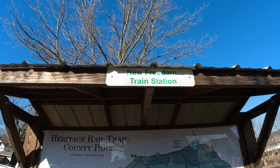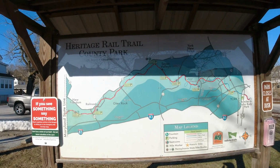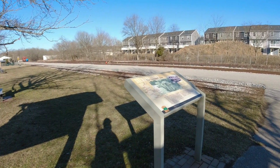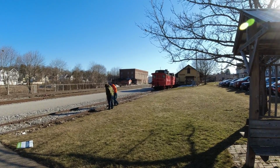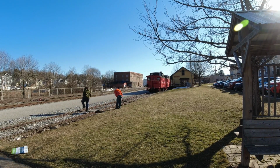So we've arrived at the New Freedom train station. You have a map of the layout here for the rail trail, with some information plaques, but what I want to show you is not so much the rail trail, but the equipment that's sitting here. There are a pair of cabooses and the little train station, so let's head on over and check them out.